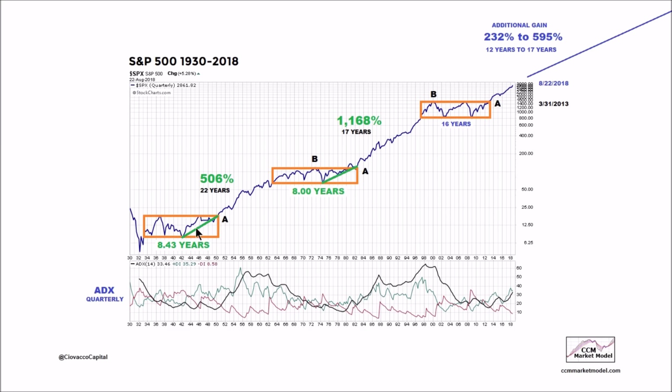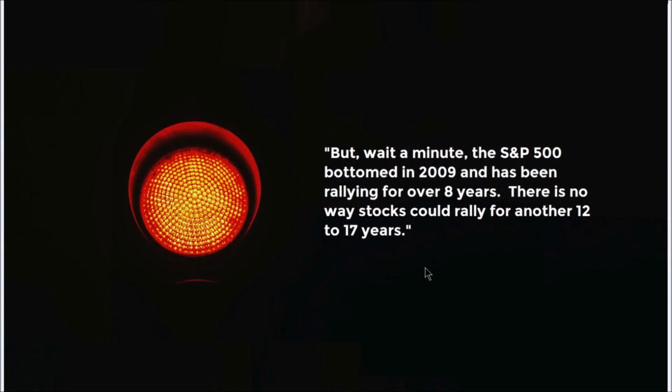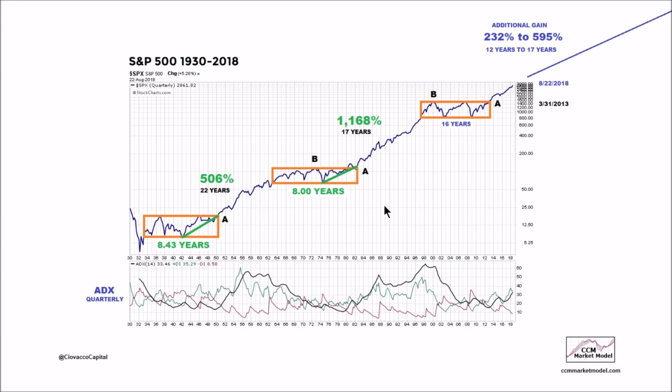The exact same logic that we just applied here applies here. This is an 8-year move off the low. Right here, we could have said the S&P 500 bottomed roughly 8 years ago. There is no way stocks could rally for an additional 12 to 17 years. And yet, from a factual perspective, while it may have been very, very difficult to believe looking backwards from this point here, the S&P 500 rallied an additional 17 years on top of the 8-year move and tacked on an additional 1,168%, and that's on top of the move from this point here to point A here.